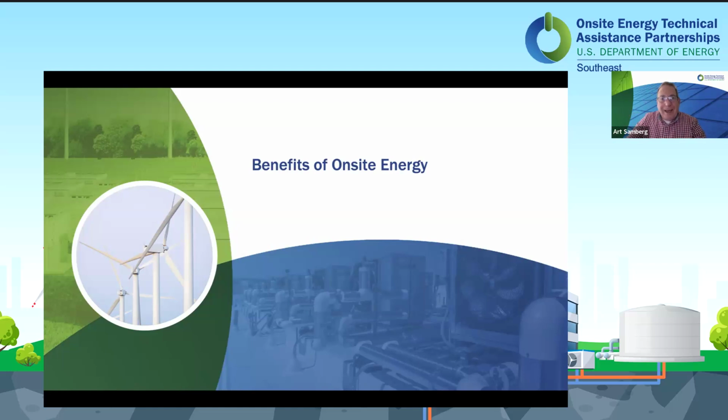Different facilities have different priorities with regard to those three. There's not one size that fits all. It depends upon what your goals are. So we're going to touch on each of these three in this section of the presentation.